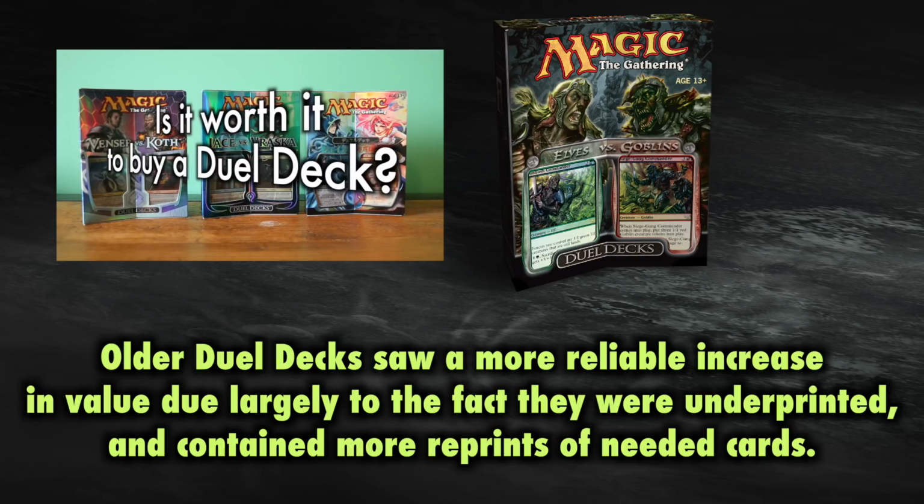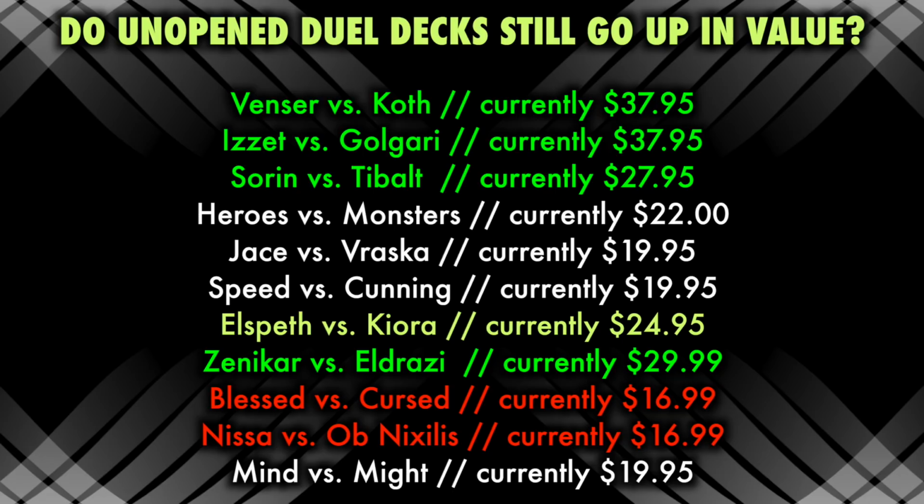Venser vs. Koth is currently selling for $37.95 at the lowest possible buy it now price on eBay. Izzet vs. Golgari, one of my personal favorite duel decks in terms of gameplay, is also currently selling for $37.95 at the lowest possible buy it now price. Sorin vs. Tybalt is at $27.95, while Heroes vs. Monsters is still selling for just a few dollars above MSRP at $22. Jace vs. Vraska can be found at MSRP of $19.95, as too can Speed vs. Cunning, one of the worst duel decks ever made, which I one time saw discounted for $5 a box at a Target.